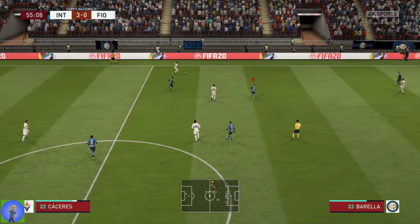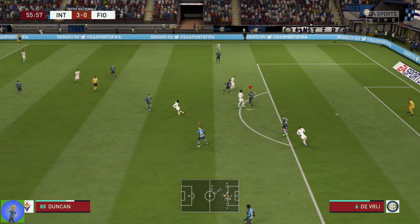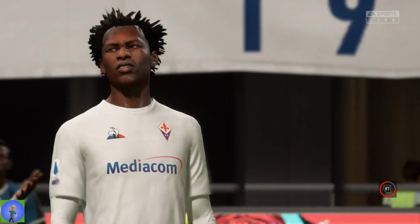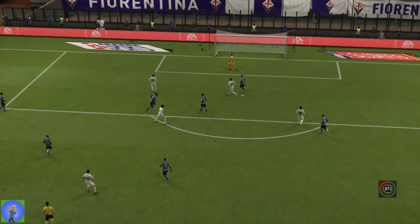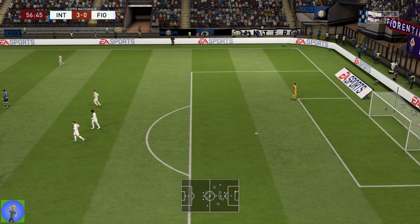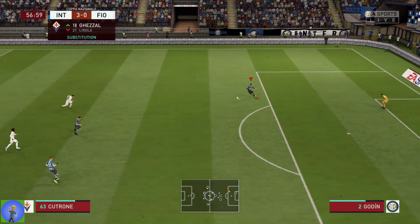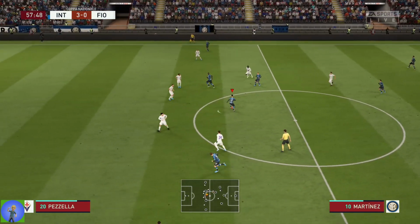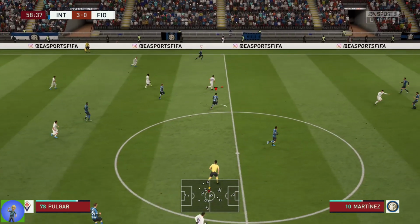That's an easy interception. The pass wasn't really a very thoughtful one. Tried to find the winning ticket in the raffle, but a couple of numbers short. Yes, he took it early, though. There's a substitute getting ready for Fiorentina. Cut out the pass.